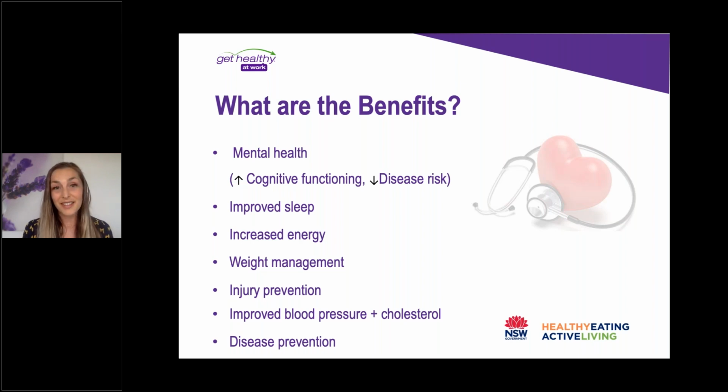And in addition to the mental health benefits, some of the other evidence-based benefits include improved sleeping behaviors, increased energy, weight management, injury prevention, improved blood pressure and cholesterol, and physical activity has shown to aid in the prevention and maintenance of non-communicable diseases such as diabetes and some cancers.